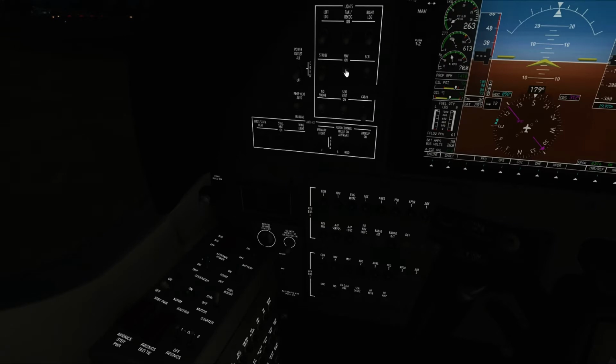So what we want to do is cut off our nav lights and our prop heat and stall heat. All our electrical equipment off. We can cut off our no smoking, our seat belts, and we have ignition in the normal. Let's get our avionics off, and now we're ready to go ahead and pull back our condition lever to the cutoff position. We'll wait for that prop to stop spinning, and then we'll shut off our beacon. Prop has stopped spinning, beacon is off, and battery is off, and we're back in the dark.